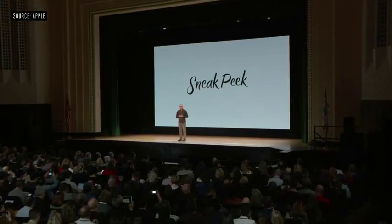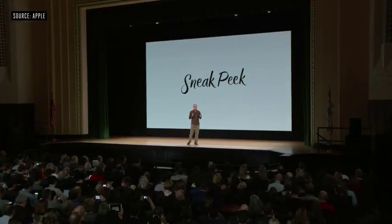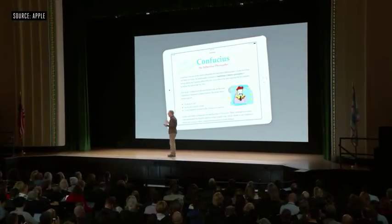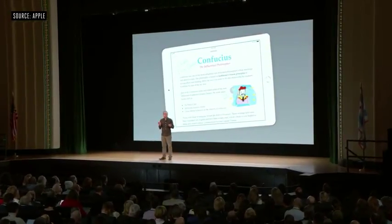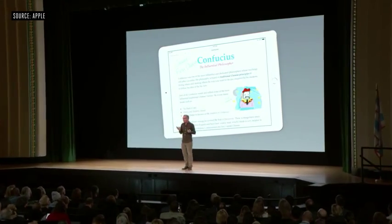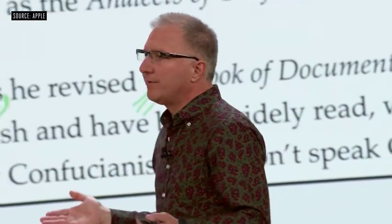Now, in addition to supporting drawing with Apple Pencil, we also wanted to give you a sneak peek of something really cool in the new version of Pages. We're still working on this beta feature, but we think it's already pretty awesome, and it's called Smart Annotation. Today, students are turning in their papers electronically. But if you want to mark up a student's paper, you either have to print it out or you have to make a PDF copy and mark it up with special apps. And you have to do this for every student.